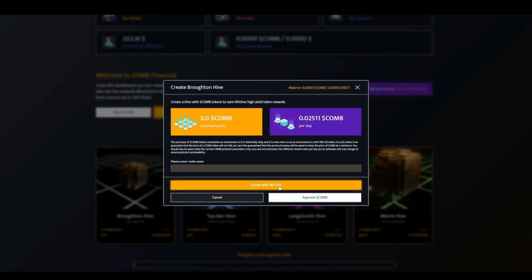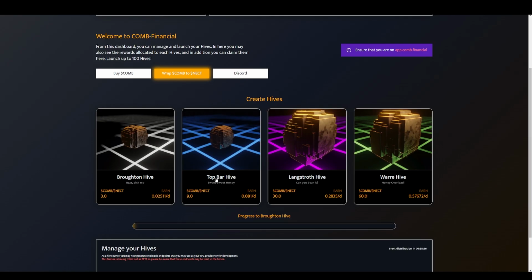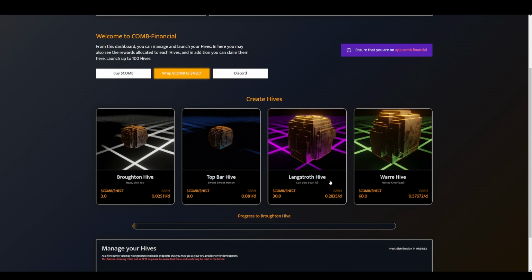Another advantage for Coin Financial is if you wrap your rewards to Nectar, which is the equivalent of Coin, you will not pay any taxes. So you can very rapidly compound your profits. This is a nice perk to avoid taxes. And here's a top bar hive, Langstroth, and Whirr hive.